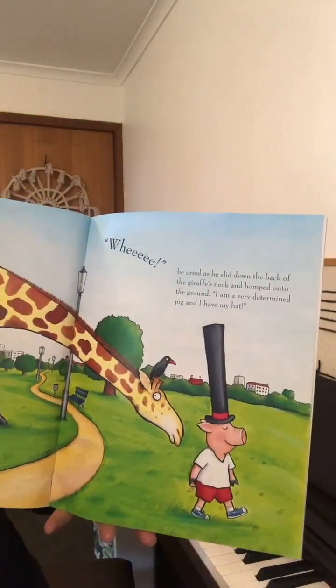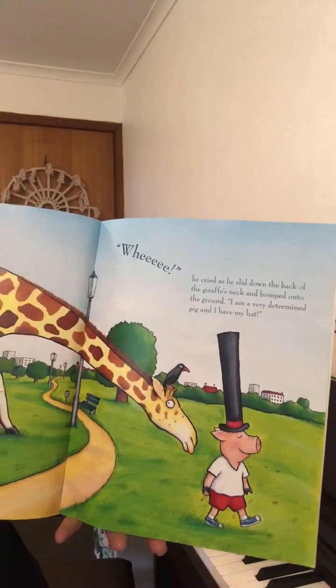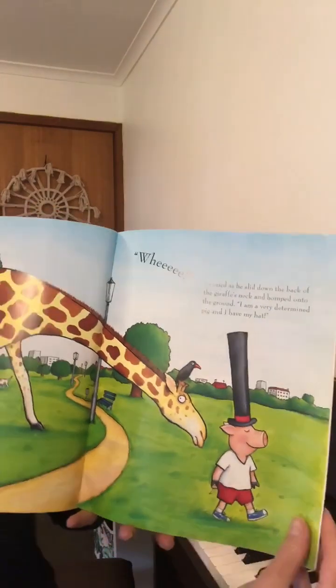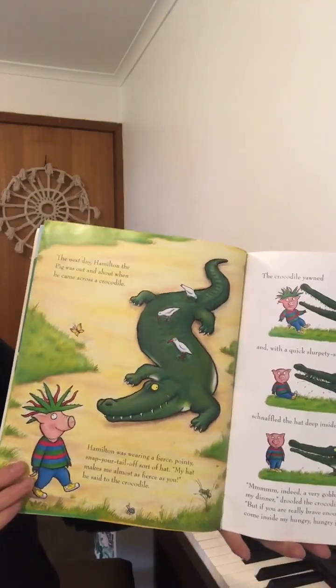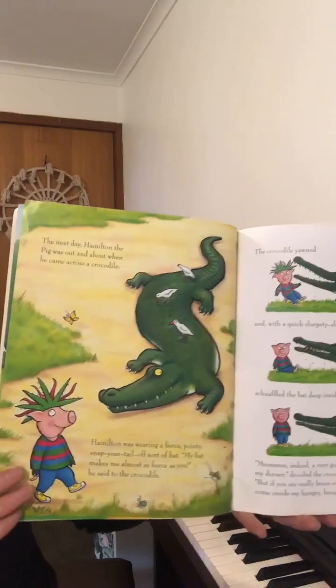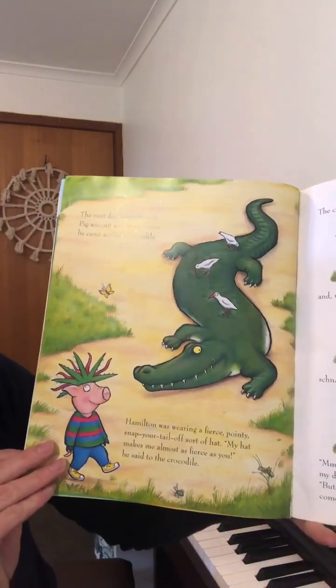"Whee!" he cried as he slid down the back of the giraffe's neck and bumped onto the ground. "I am a very determined pig, and I have my hat." Ooh, the next day, Hamilton the pig was out and about when he came across a crocodile. Hamilton was wearing a fierce, pointy, snap-your-tail-off sort of hat.